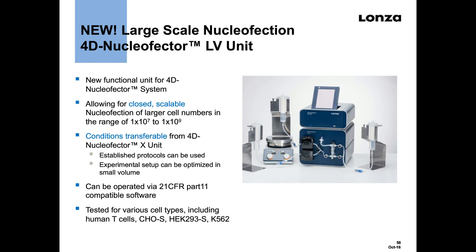LV unit. The LV can also be driven by the 21 CFR Part 11 compliant software, or logware software, which will restrict access to authorized users. It will create audit trails and protect the integrity of the data. So this is all the things that are needed when you're doing things in the clinic. And this has also been tested on all kinds of cells, including clinically relevant cells like human T cells and CD34 cells, as well as relevant cell lines for protein production like CHOs, HEK293s, and K562s.